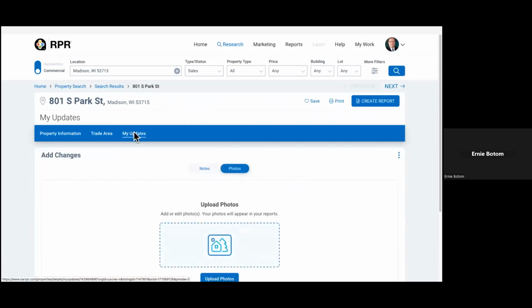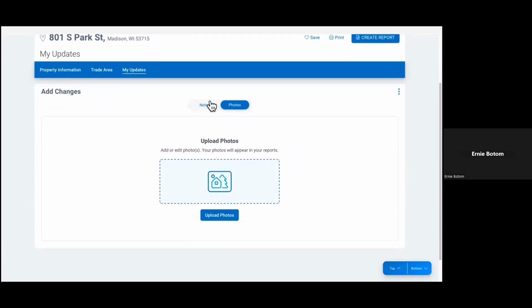Final tab is My Updates. This allows you to put in any photos or notes that you'd like to add to this property. And again, anything that you do in RPR is strictly accessible by you. It's not something that every realtor would have access to. All right, so let's go ahead and go back to the property.